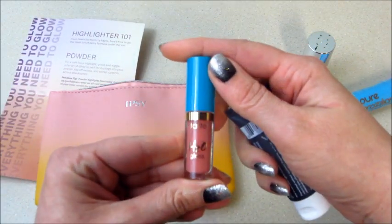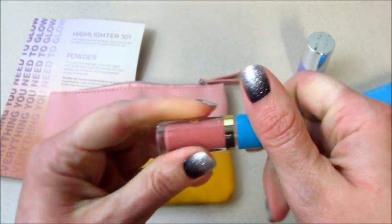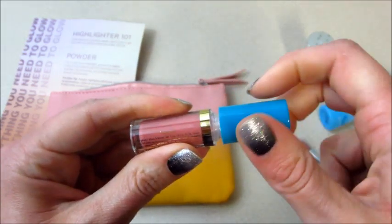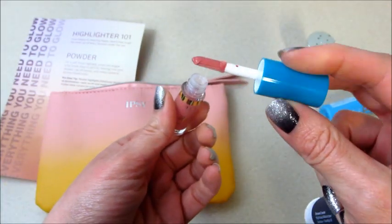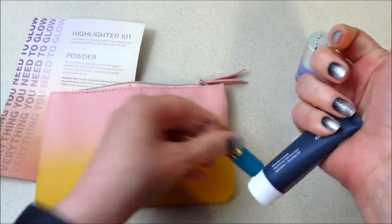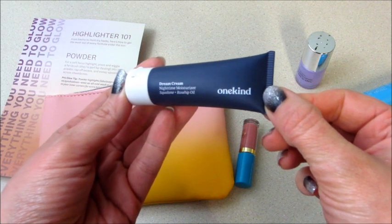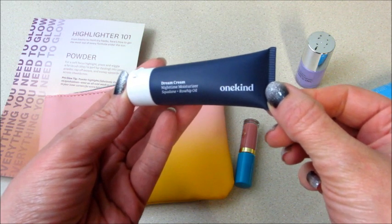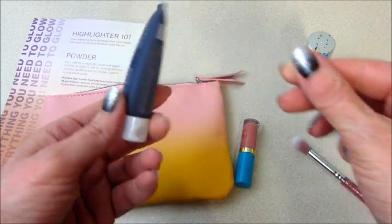The next one we have is Tarte H2O Gloss. It's a really cute shade. Hang 10. I'll definitely use that. I love Tarte stuff. Very pretty. And last we have One Kind Daily Cream. It's a nighttime moisturizer with a rose hip oil. So I'll definitely use that too.